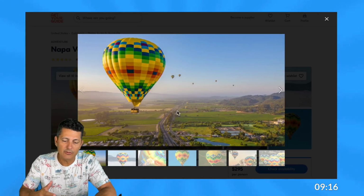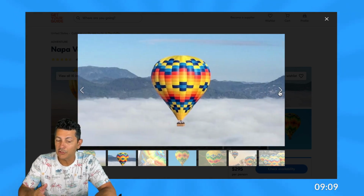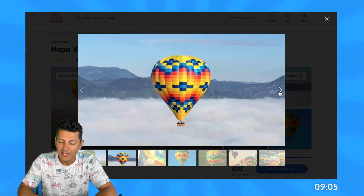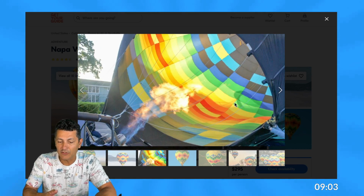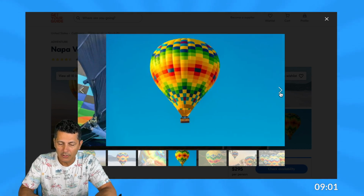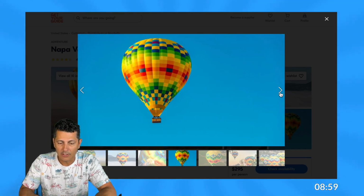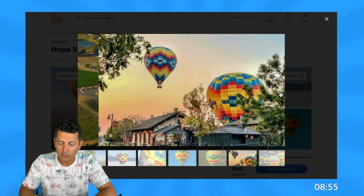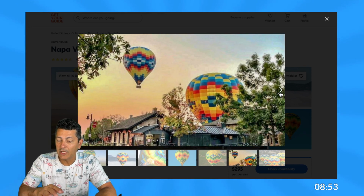So the first thing I do, this is a beautiful shot of a hot air balloon going through Napa Valley. And then I'm clicking through another shot that looks a little higher up. That looks a little scary to me, right? Another time it looks like they're setting up the balloon. They're giving another shot from the ground, another shot from a higher up angle. This is where they're kind of landing.